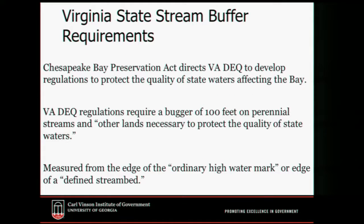So in Virginia, they have established minimum buffer requirements in all of the watersheds that flow into the Chesapeake Bay. The Virginia House of Delegates, I believe they're called, passed the Chesapeake Bay Preservation Act, and that requires the Virginia Department of Environmental Quality to adopt buffers to protect waters that impact the bay.